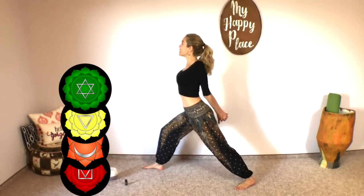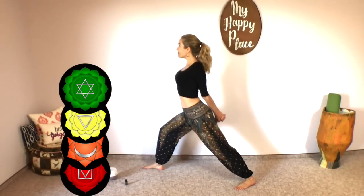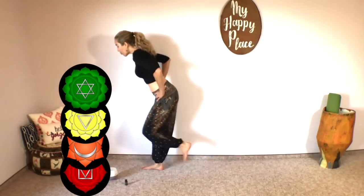And now clasp your hands behind your back. Shine your heart forward. Brilliant green. Inhale and exhale. Look forward. Smile gently. Press into the outer edge of that back foot. Inhale and exhale. And now hands on your hips and step forward.